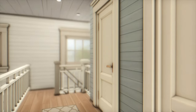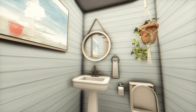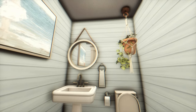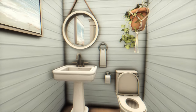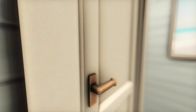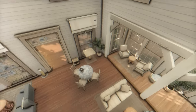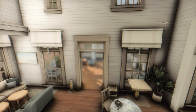And then towards these two doors over here, I'm pretty sure these are the bathrooms. And the bathroom in itself is just so cute. It's a bathroom, so it doesn't have to be too much, but it's just really nice. Oh, this painting's really cute too. And then we have the other bathroom here, which is just the same as well. So as I said, you can see all the seating areas down here from the little balcony up top where the bathrooms are.